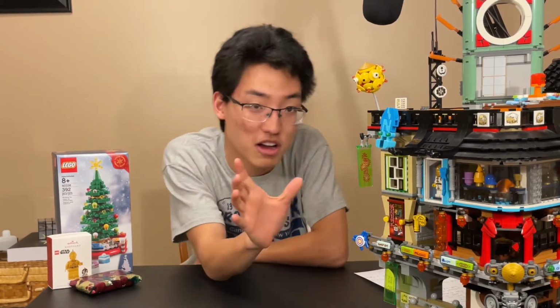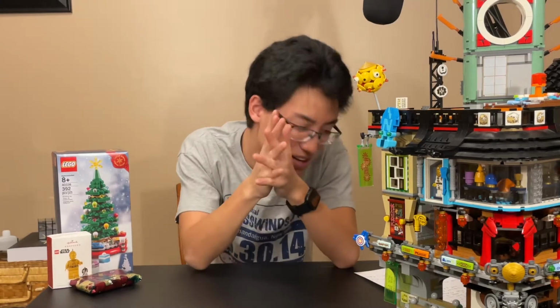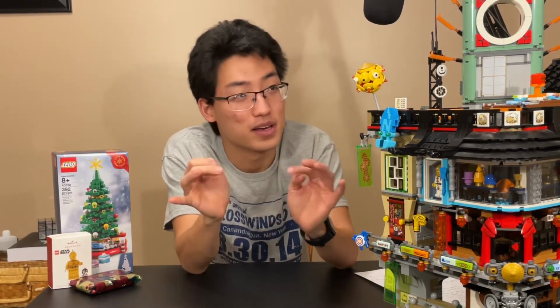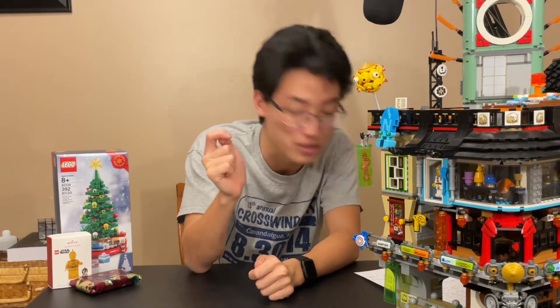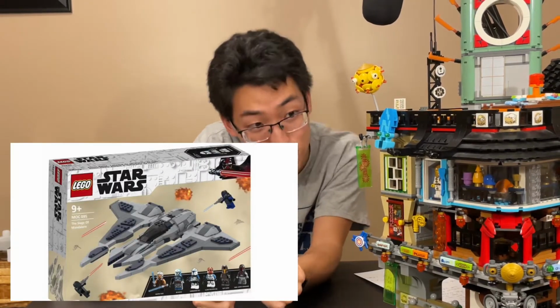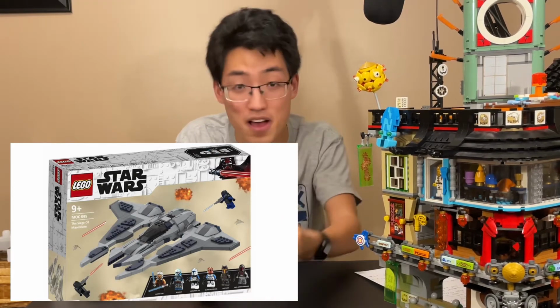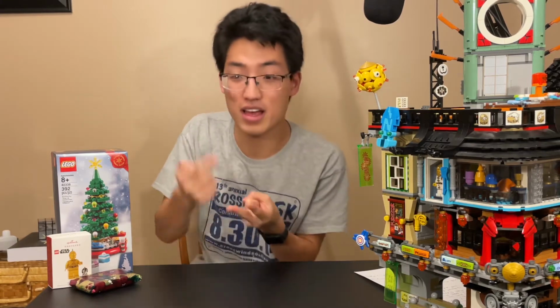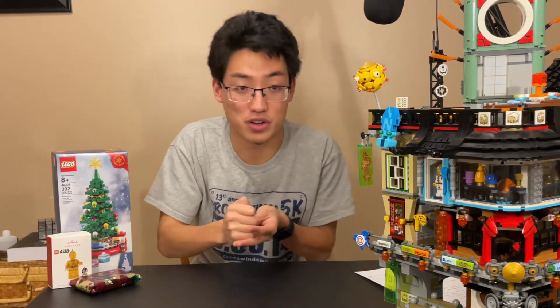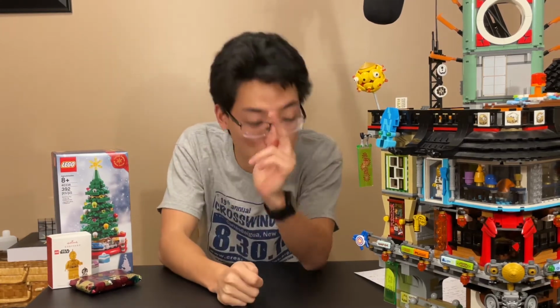Let me just start off by saying one of the most exciting sets that we're gonna get. I'm going out of order because this is exciting. Set number 75316 is a Mandalorian Starfighter. We're getting a remake. Remember the one with Obi-Wan, Pre Vizsla, and a Mandalorian? Well, guess what? We're getting one with Gar Saxon, Bo-Katan, and a blue Mandalorian. So let's freaking go.